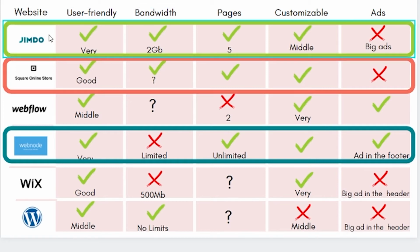So Jimdo, as we saw, has a very user-friendly builder. The bandwidth is 2 GB, which is okay. You have just 5 pages you can build. It's middle customizable, but pretty good in my opinion. But you have an ad, a big ad on the website.